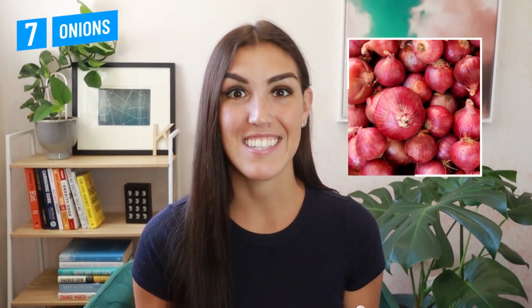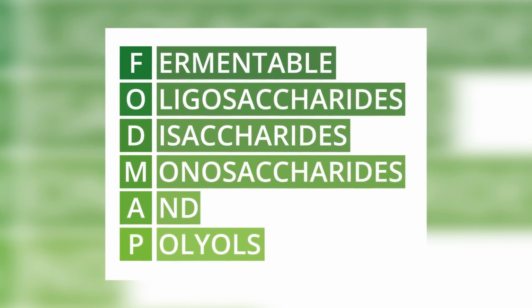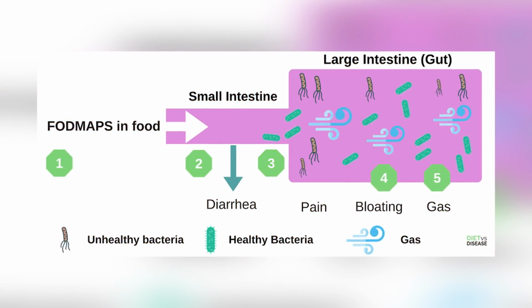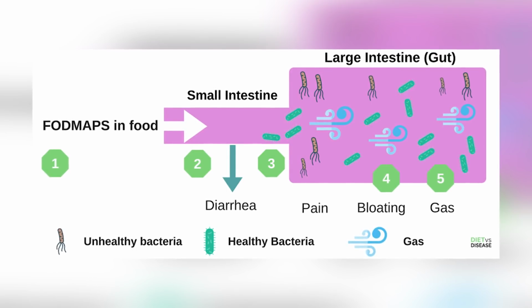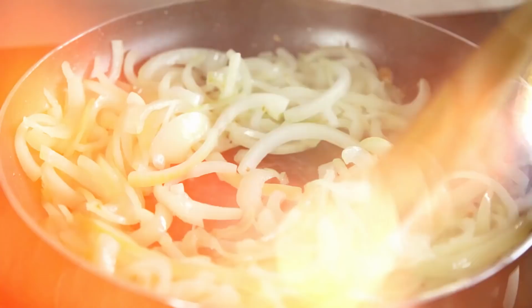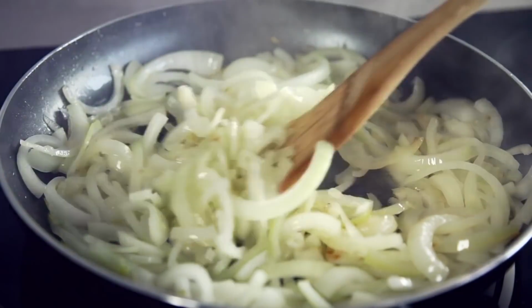Number 7, onions. Onions are great to include on the keto diet because they are a good source of potassium and also include some prebiotics. Now, I will say that for anyone who is sensitive to FODMAPs, onions are definitely a no-go. And you will know that you are sensitive to FODMAPs if you experience bloating or abdominal pain after eating foods that are high in them, such as onions. But if you are not sensitive to FODMAPs, then cooked onions can enhance almost any meal. Toss them on burgers, cook them with liver. They are extremely versatile and help to add flavor.